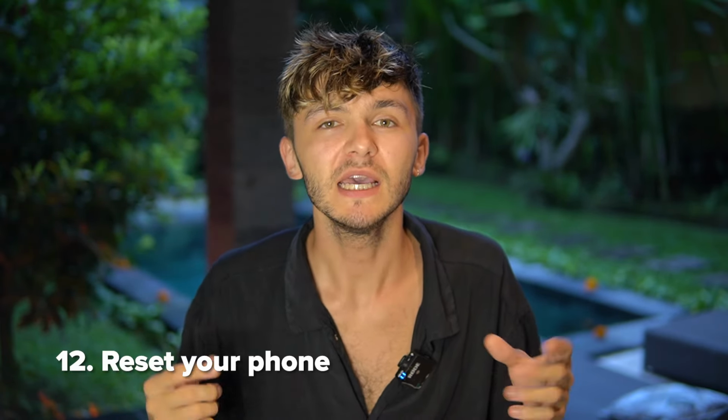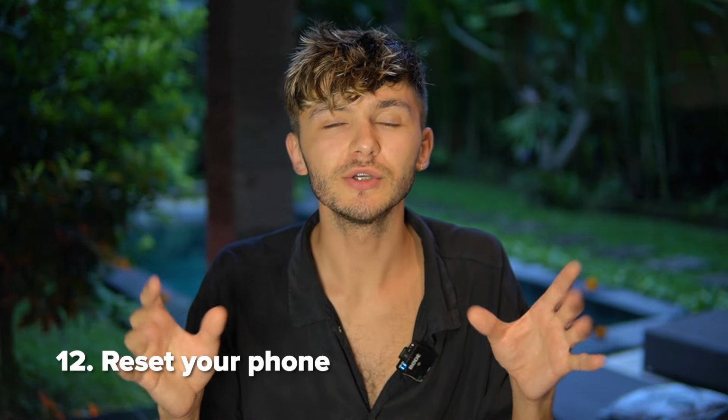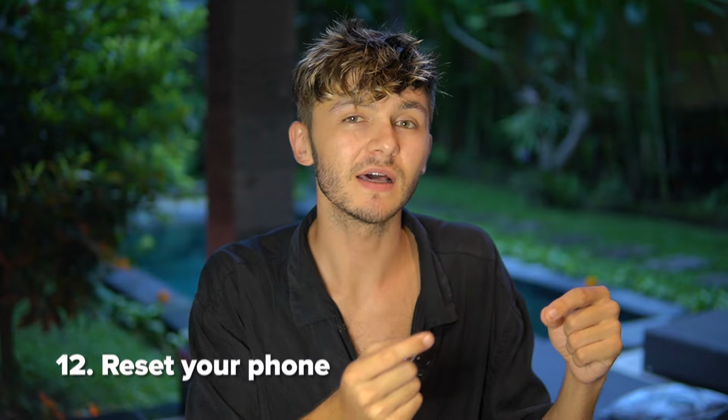Tip number 12, now this one's a pain, but it's the one that's helped me out the most, is actually resetting my phone. When I've reset my phone, it works, but the only issue is that if I try to restore all the data I had on my phone previously back to the phone, the issue will come back. So you need to reset your phone and start off with a blank slate for Instagram to work again and to log in. And before you reset your phone, here's a few more tips.